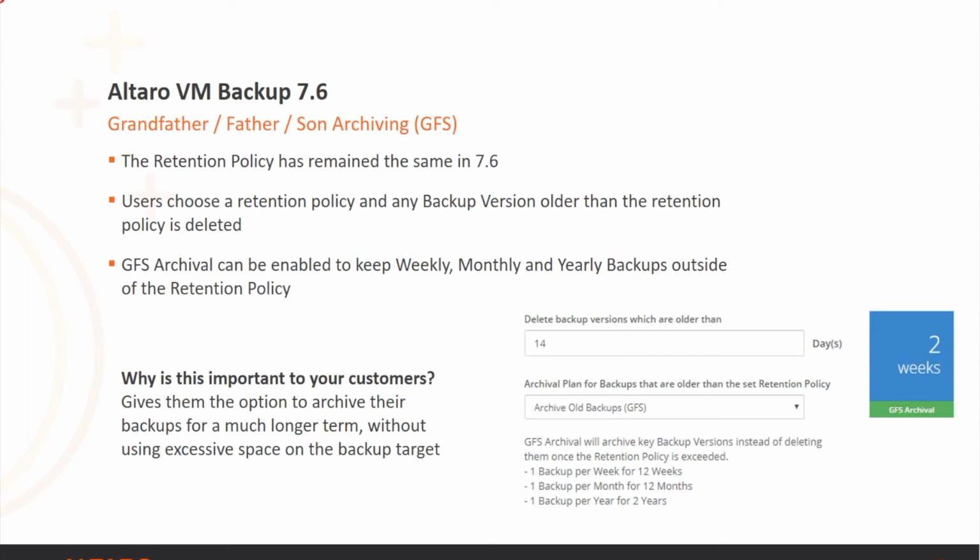So as you can see also on the bottom, we can go ahead and set a specific amount of days that you'd like to keep the backups for. So that would be your normal retention policy. In my case, I set it to 14 days. And then instead of choosing delete old backups under the archival plan for backups that are older than the set retention policy, I chose archive those old backups. So we are essentially keeping those older backup sets, and we're keeping them at a GFS archival level.